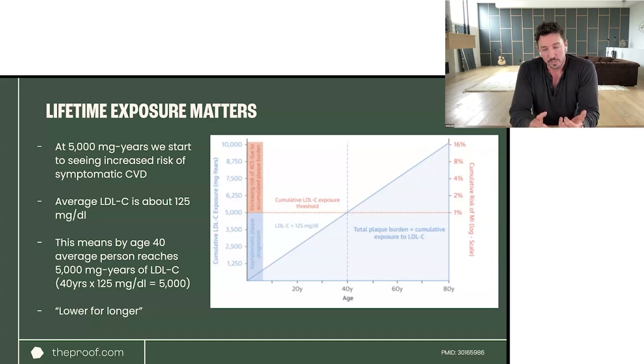Based on this research and a lot of research looking at what happens when we lower someone's cholesterol, does it affect hormone production? Are there any significant side effects? There now is this kind of general consensus slogan within the preventative cardiology community that lower for longer is better. And in fact, if we get LDL cholesterol and ApoB down to physiologic levels, then we should be able to entirely remove someone's risk of developing atherosclerotic cardiovascular disease.